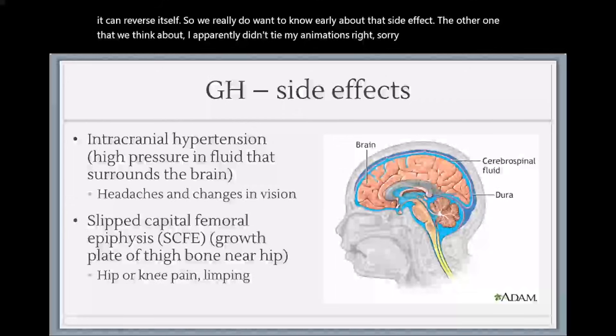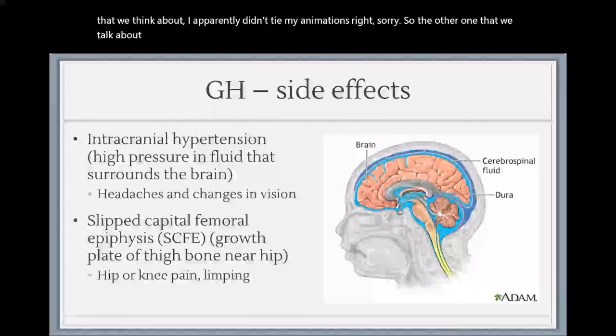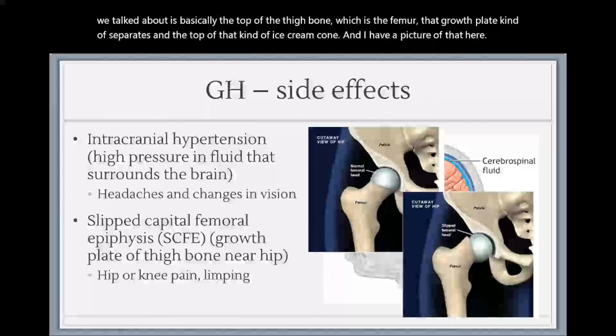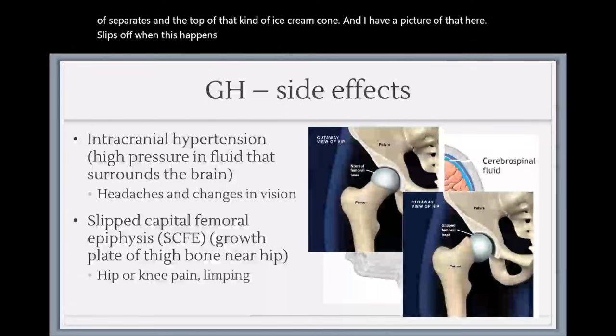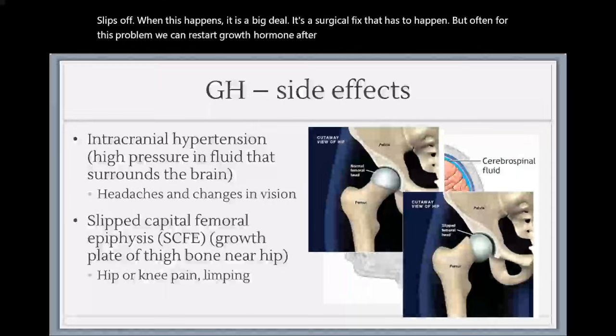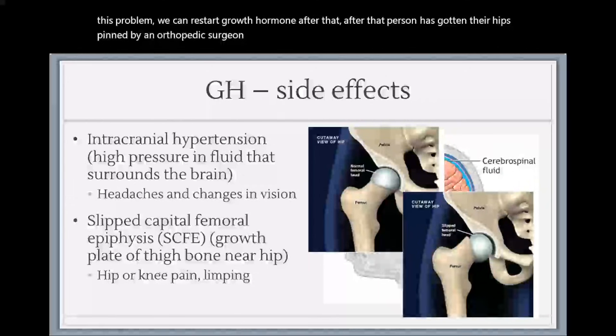So the other one that we talk about is basically the top of the thigh bone, which is the femur. That growth plate kind of separates, and the top of that kind of ice cream cone, and I have a picture of that here, slips off. When this happens, it is a big deal. It's a surgical fix that has to happen, but often for this problem, we can restart growth hormone after that person has gotten their hips pinned by an orthopedic surgeon, and they do okay. Again, both of these side effects are needle in a haystack complications. They are very, very rare.